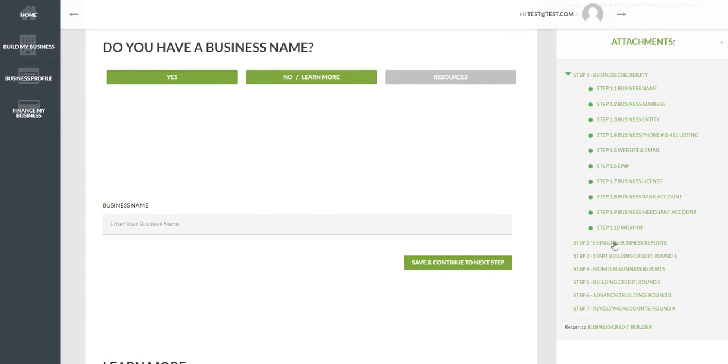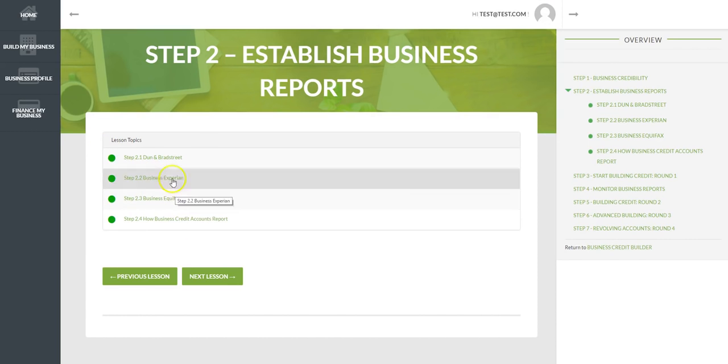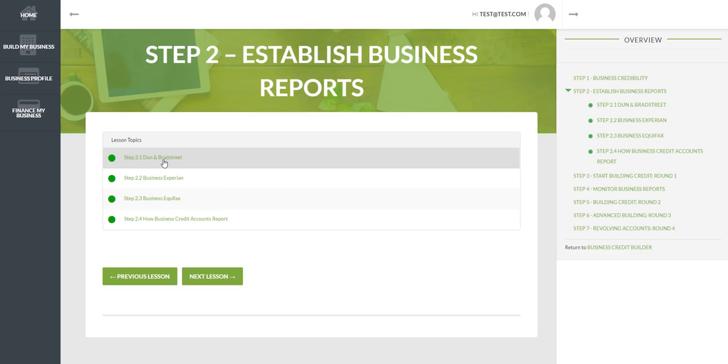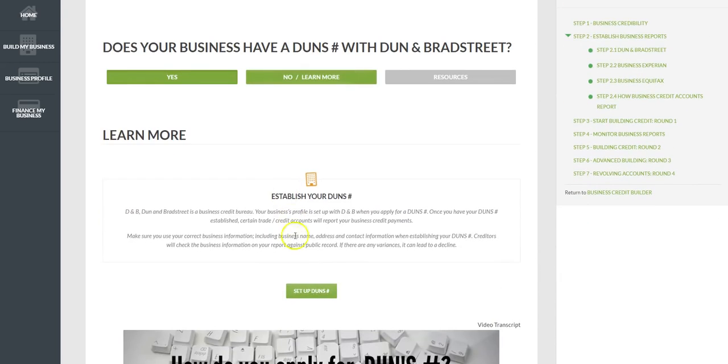Now, after we set up your business credibly, the next thing we want to do is help you get set up with Dun & Bradstreet, Equifax, and Experian Business. So in step 2, we help you get your DUNS number with Dun & Bradstreet, which is available from Dun & Bradstreet at no cost. So through the Finance Suite, you're able to get your DUNS number set up.